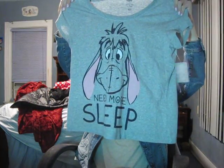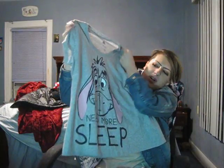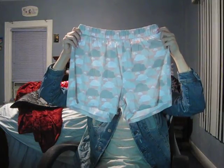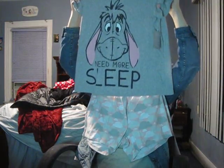So this is Eeyore. This is the top, and it says, "Need more sleep," with Eeyore on the front of it. And then the shorts, which I think are just clouds. So I'm definitely going to wear both these pajama sets in Disney World. So again, here is the full top, the full shebang. Okay, so there it is. And that's it.